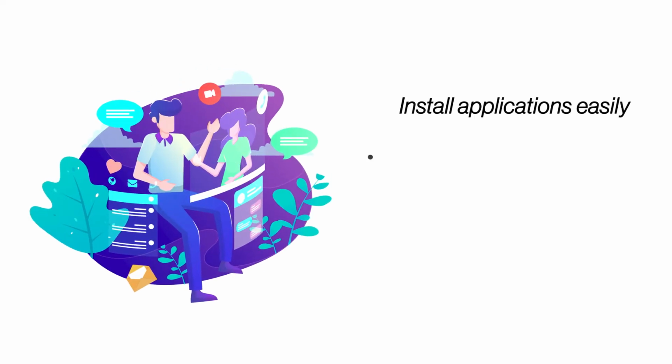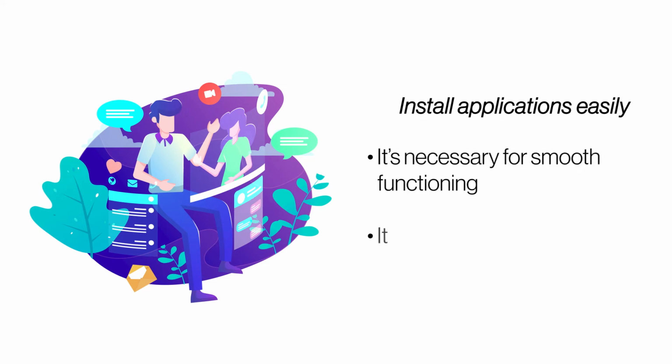Install applications easily. A hosting server needs certain applications such as extensions to operate optimally and do its intended job. Most control panels eliminate all the guesswork and allow one-click installations of supported applications.